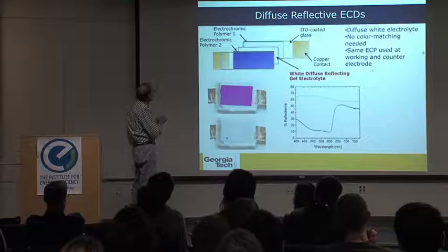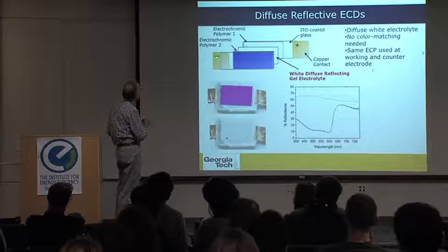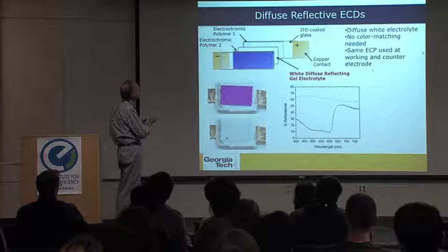And we're going to place between them now a white diffuse reflecting gel electrolyte. We took titania and stirred it into the electrolyte. So when there's a negative bias on the front electrode, this polymer is in its neutral form. If it's the magenta polymer, it's going to look magenta to your eye. The polymer that's biased positive is in its transmissive form.